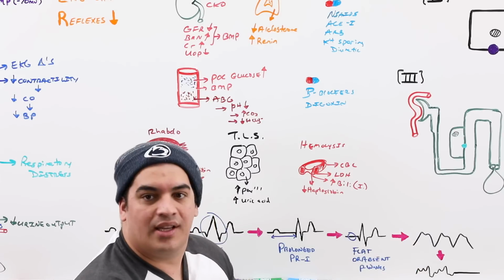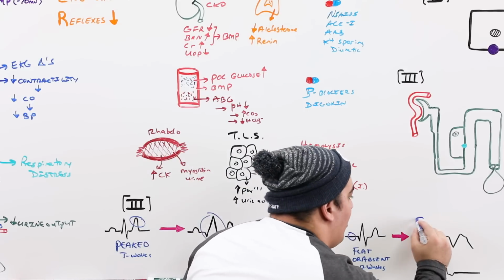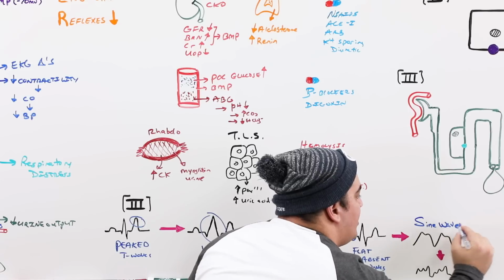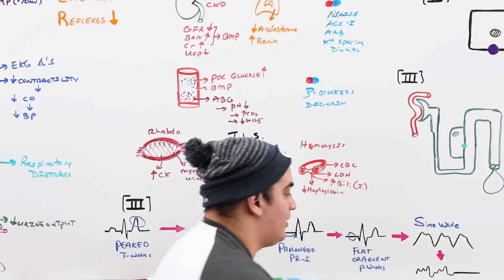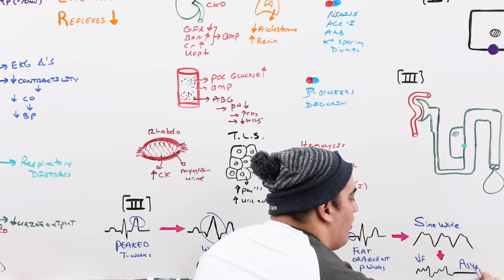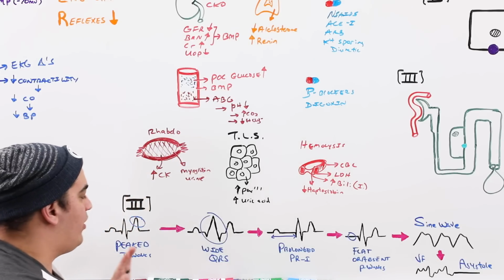Oh my gosh, what is this? This is called a sine wave. So sometimes hyperkalemia leads to this really weird looking type of sine wave or sinusoidal pattern. And when you see this, it's usually a precursor for some type of ominous thing, which is usually when they start going into something like VFib, or worst case scenario, they go into cardiac arrest and they have asystole. Okay? So these are the EKG changes that I want you to remember. So quick reminder.